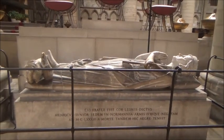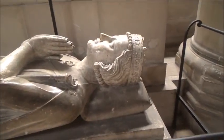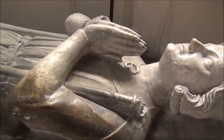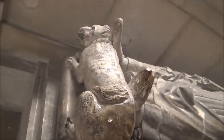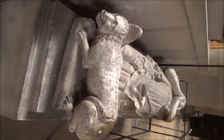Henry the Young King is also buried here, who lived from February 28, 1155 to June 11, 1183. Henry the Young, or the Young King, was the son of Henry II of England, and in 1170 he was titular King of England. So as you see, he's also buried in the Rouen Cathedral. This is his tomb.